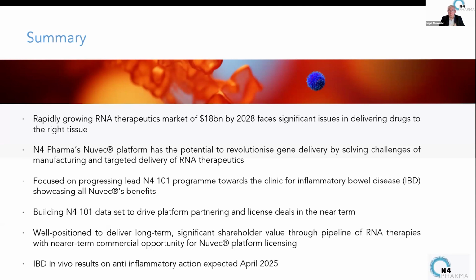And we're focusing on progressing our lead program, our IBD product, into clinic and working in partnership with that. But also, as I mentioned, that's showcasing all our key benefits. Keep in mind protection, multiple loading, and targeting. And that data set that we keep building is going to allow us to drive platform partnering and licensing deals in the near term. So we believe we are well positioned to deliver long-term significant shareholder value, but also building that share price up through the short and medium term as well. And in particular, we'll be having in vivo results coming through very soon in April, maybe May 2025.